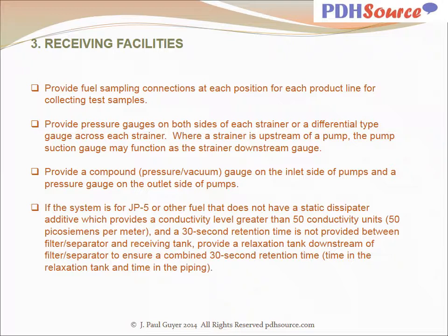If the system is for JP5 or other fuel that does not have a static dissipator additive, which provides a conductivity level greater than 50 conductivity units, and a 30-second retention time is not provided between filter separator and receiving tank, provide a relaxation tank downstream of filter separator to ensure a combined 30-second retention time in the retention tank and time in the piping.